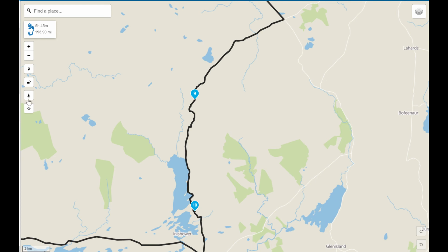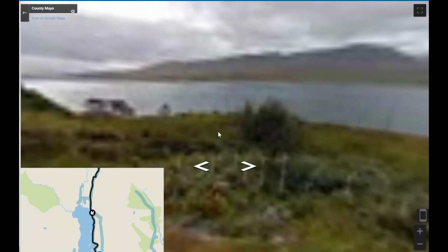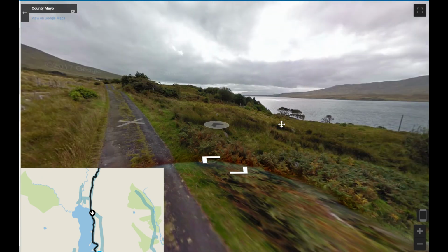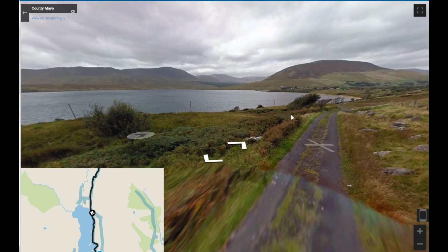Again, I'll go to Street View so you can get an idea, particularly down here around the lake on it. Well worth the effort to get down onto it. It's absolutely gorgeous. There is a bit of twin track on it, and it gets a bit gravelly, so particularly if it's raining or in any way wet, just be careful on it. But it is an absolutely stunning drive.